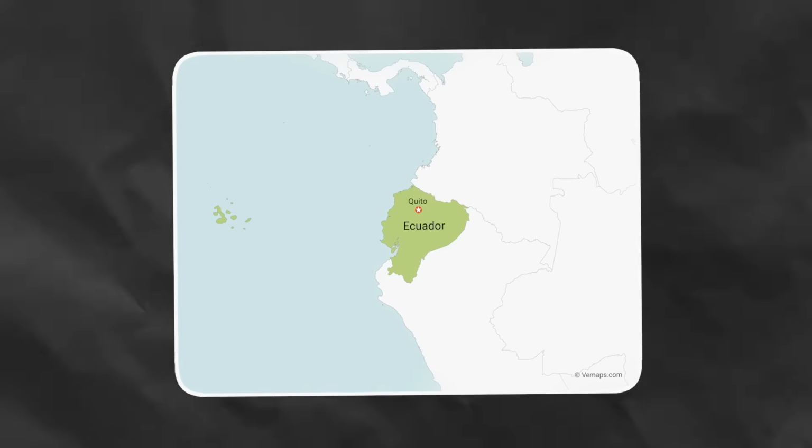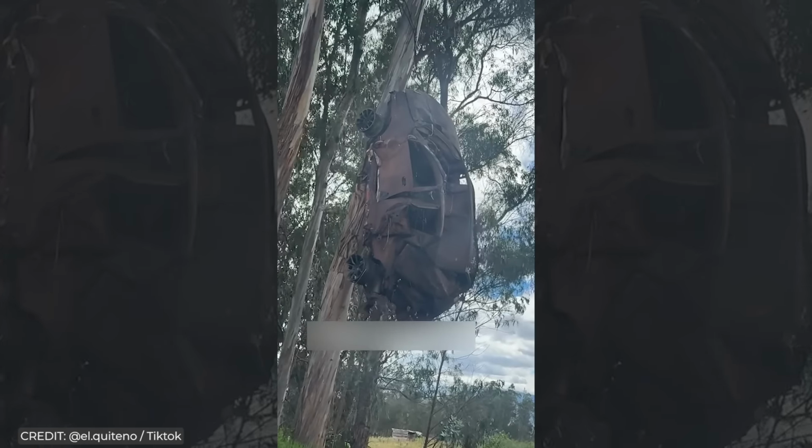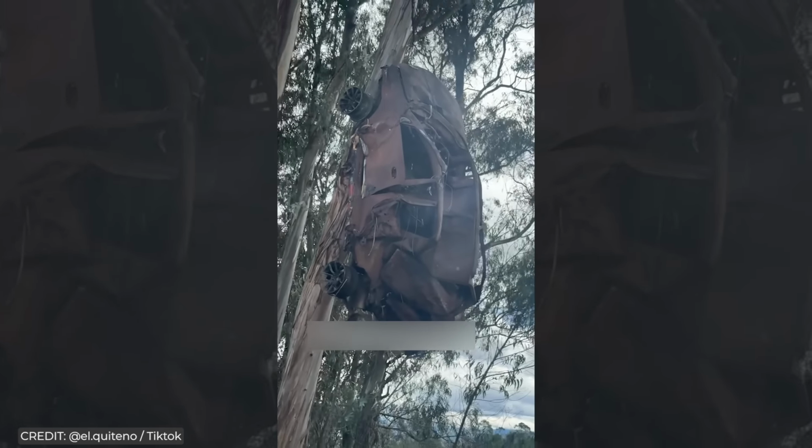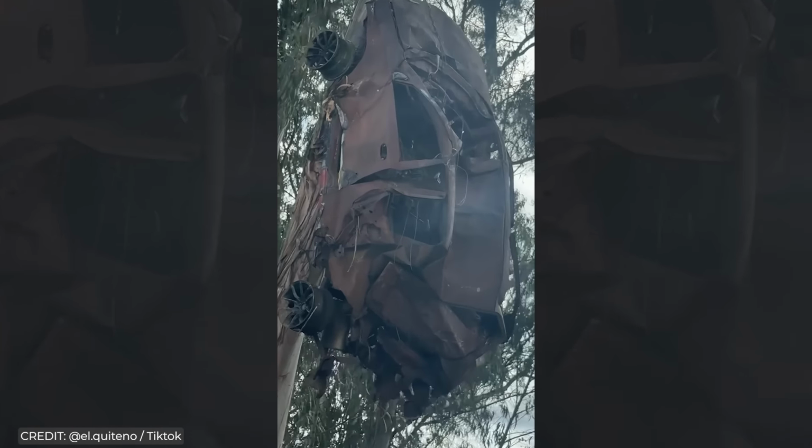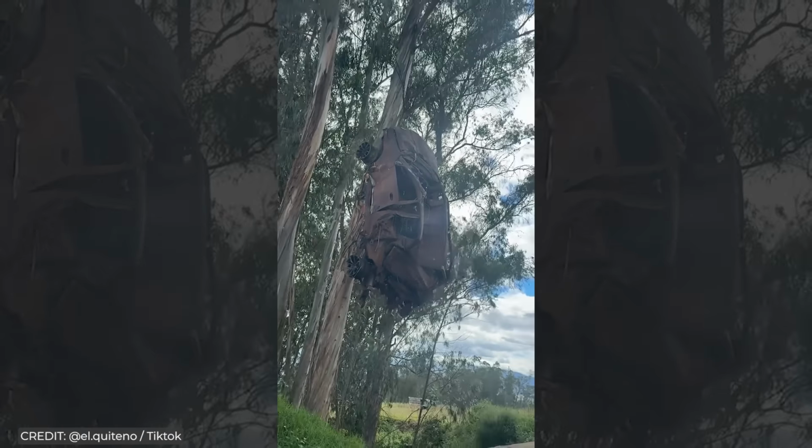Outside Quito in Ecuador, a rusted car sits wedged high in a eucalyptus tree, and even the person who discovered it couldn't explain how it got there, leaving locals to puzzle over the mystery themselves.